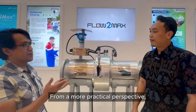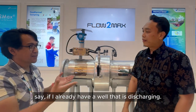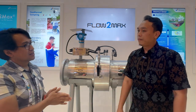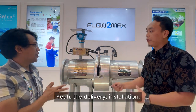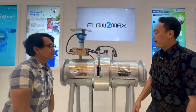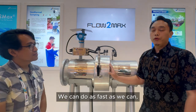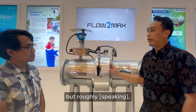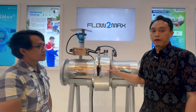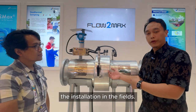From a more practical perspective, say if I already have a well that is discharging, how long will it take for me to deploy this? You mean the delivery time? Yeah, the delivery, installation, and calibration operation. Sure. We can do it as fast as we can, but roughly we need about 2 or 3 months from the manufacturing to the installation in the fields.